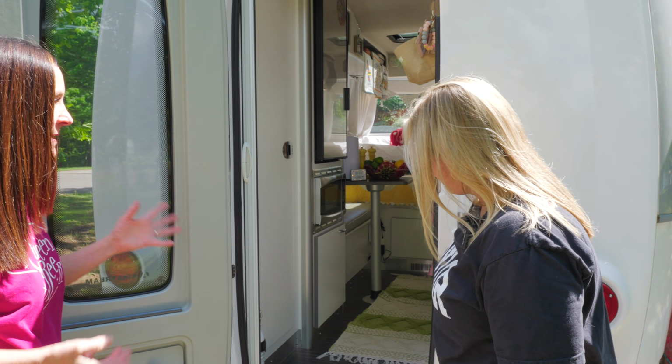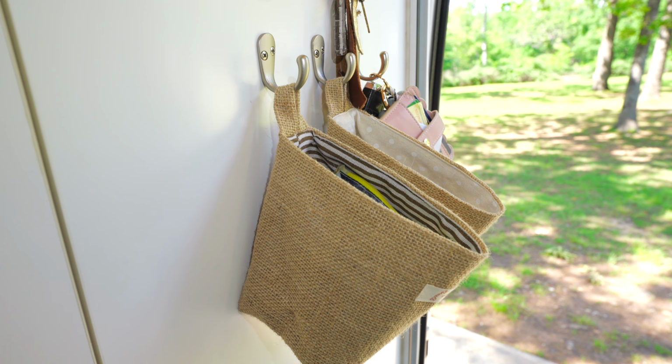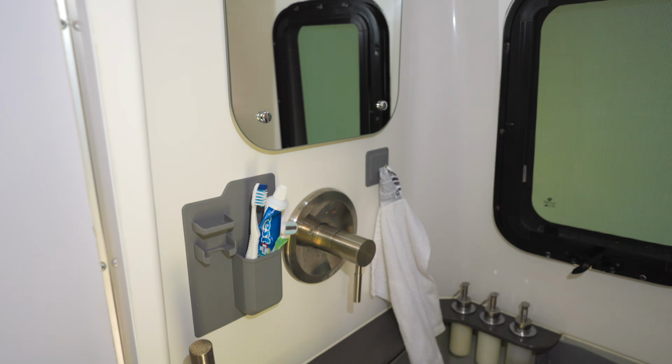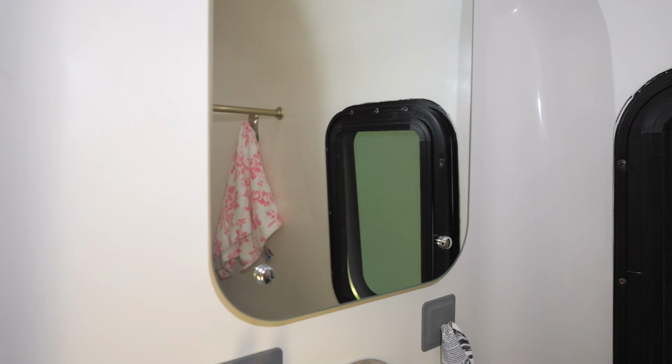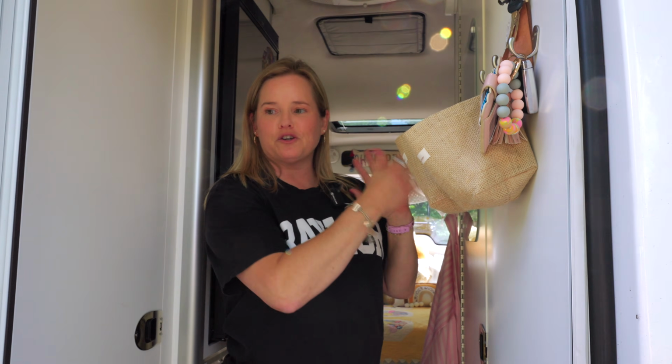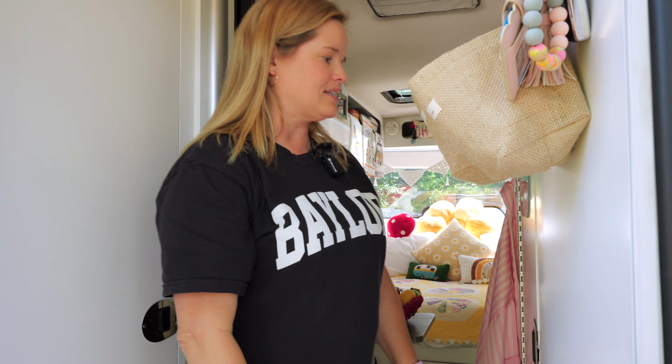You walk in immediately, and the bathroom's on your right. This is a wet bath. It has the toilet, the shower, and a mirror, and I actually have installed 2 shower curtains. So I can pull the shower curtains and keep the toilet area completely dry while I'm showering. So that's kind of nice, and I don't have to wipe everything down every time.